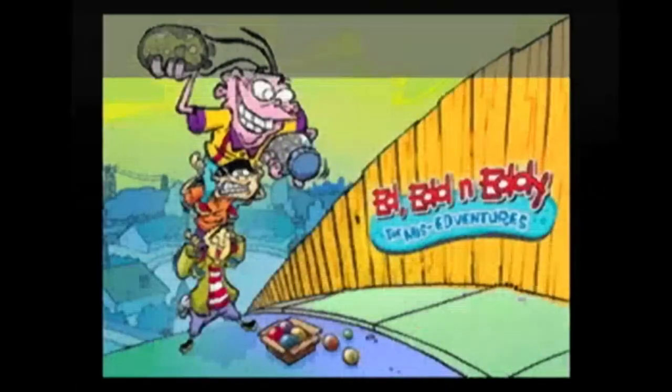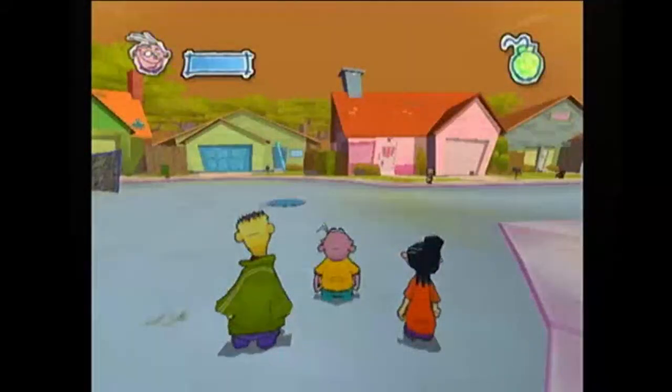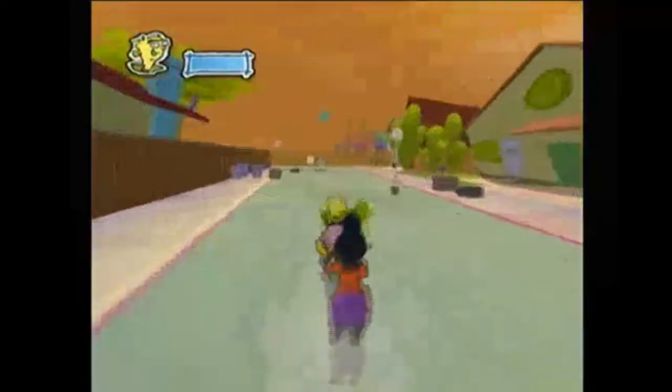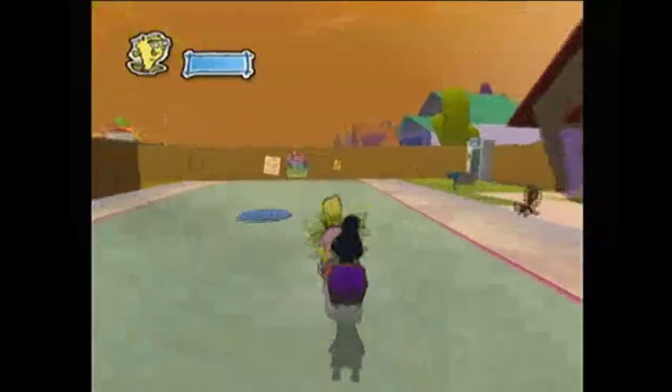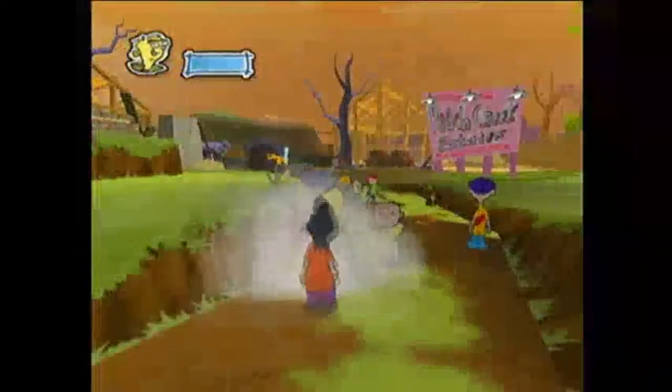Since this is an early 2000s platformer, after that we end up in the game's hub world, which is modeled after the cul-de-sac from the TV show. I do like that they modeled the whole thing, since this is the first and probably only time the cul-de-sac is able to be walked around in its entirety. It's even filled with familiar locales and characters from the TV show, like the construction site and the trailer park, even if these are just meant to represent certain levels in the game.